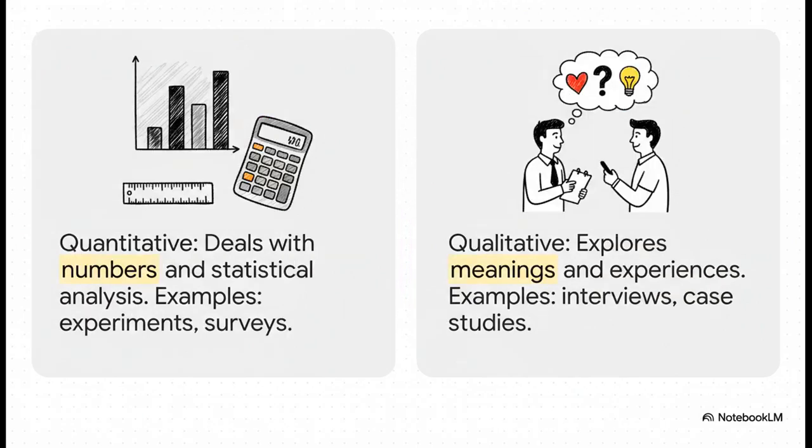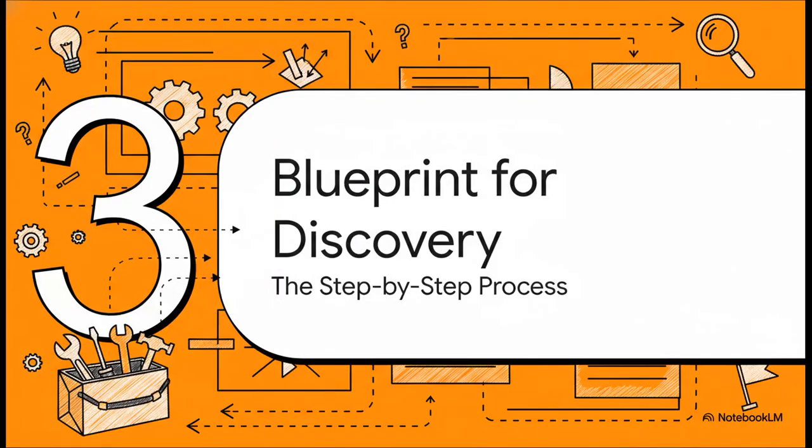And finally, we have a classic pair: quantitative versus qualitative. Quantitative is all about the numbers. It's about measurements, statistics, things you can count. It answers how many or how much. Qualitative, though, is about the human experience. It explores meanings, feelings, and context through things like interviews or case studies to help us understand the why behind the numbers. So, we've got our toolkit.